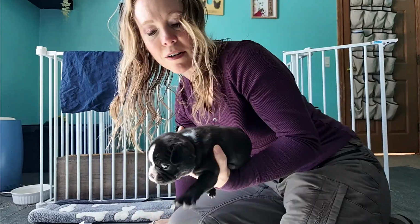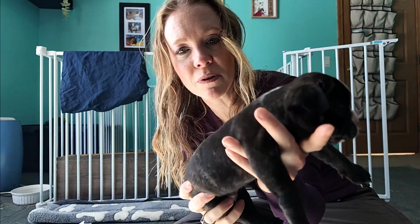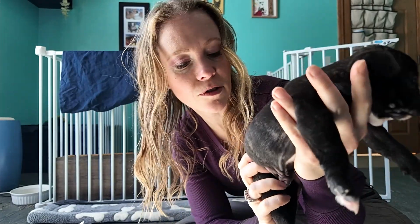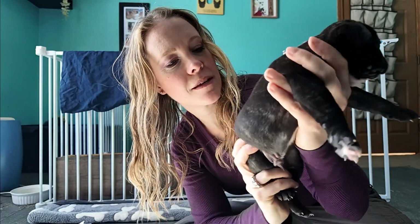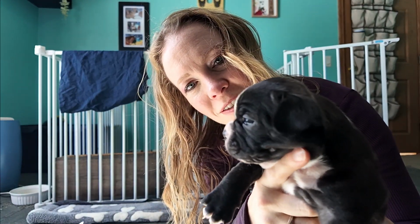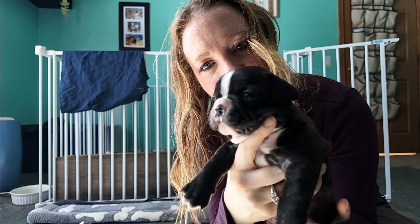Alright, we have our other brindle, our other reverse brindle boy. So this is Oberon. They're all actually named after moons in the solar system, not the Earth. He also has some very unusual lighter brindling too. Very interesting right there. He's also a pretty chill boy. He's not quite as large and in charge as his brother, but still a very adorable and very sweet boy.